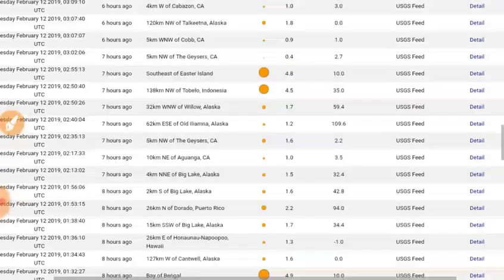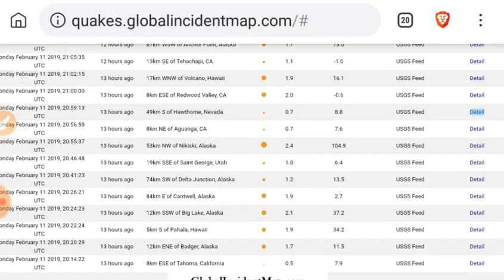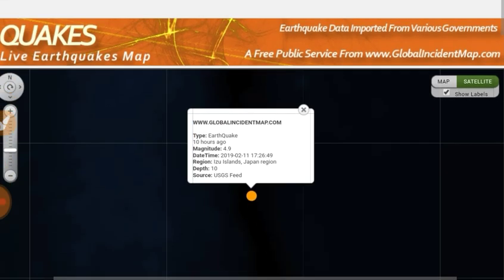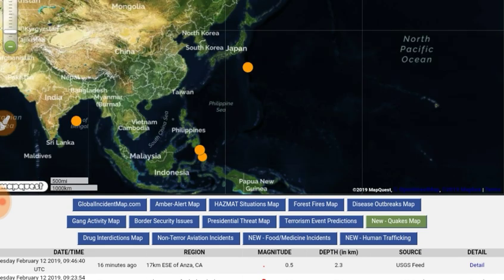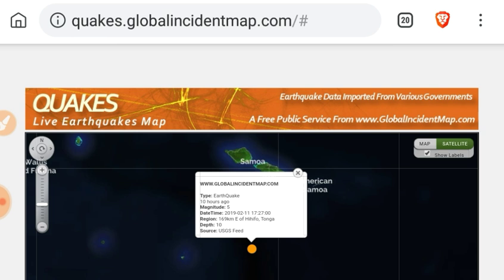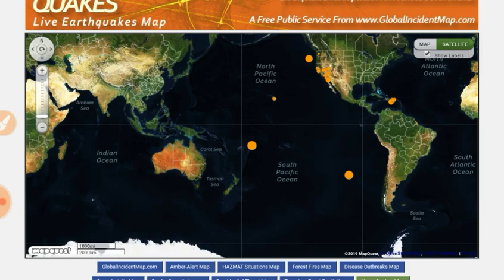Let's check the last 13 hours. So we see a 4.9 in Japan. We see a 5.0 in Tonga. Look at both of those on the map, I guess. There you go. There's the one off of Japan. And there's the Tonga quake. See right on the corner of the earthquake watch area there.